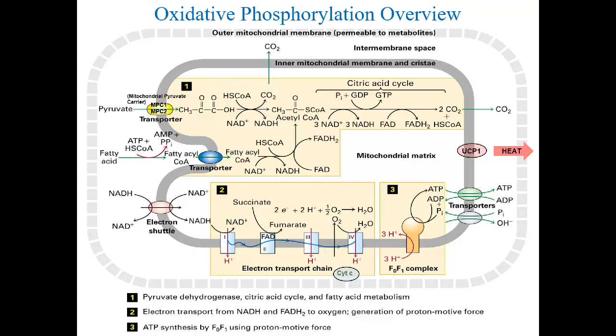Circle it and write brown fat. Nobody else is doing that. Not the liver, not white cells, not muscle cells. Brown fat, UCP1. This is an encompassing schematic. I've told you there's a short answer question on the ETC. If you can draw this schematic or get close to it, you're pretty close to getting that exam question sorted, aren't you?